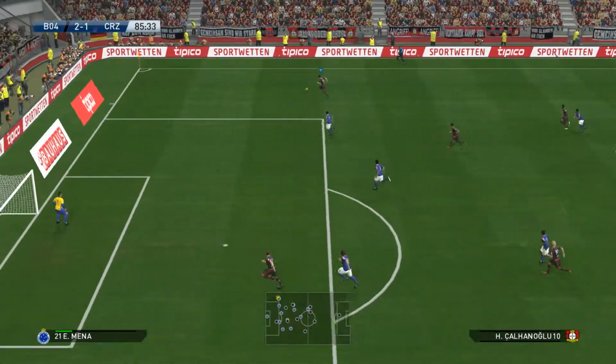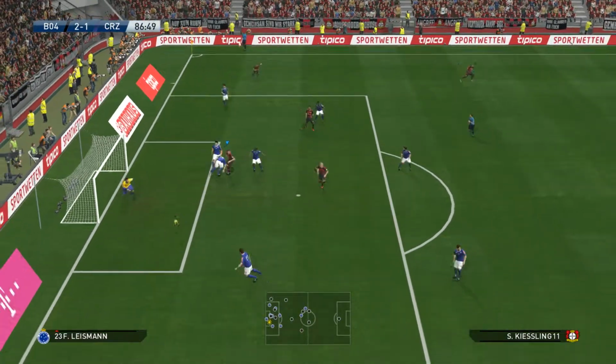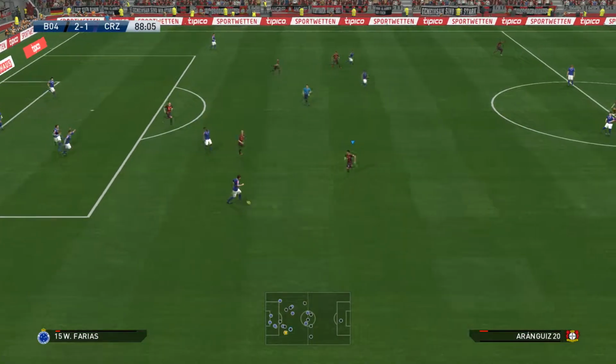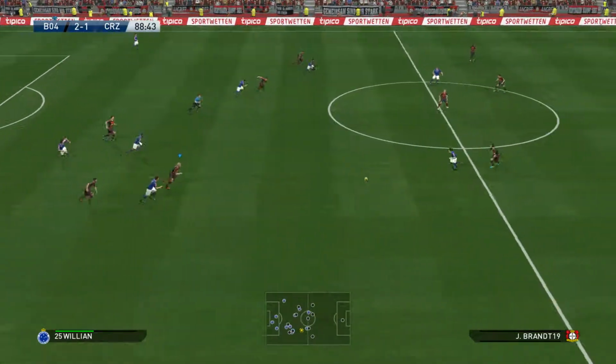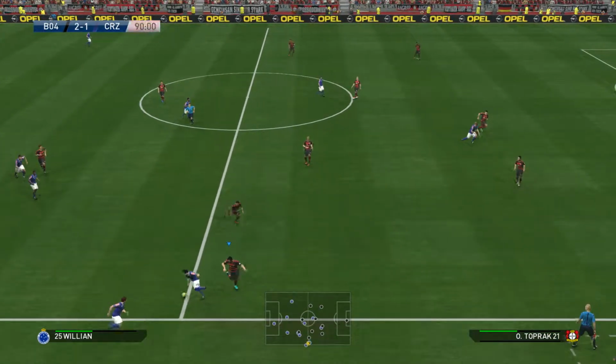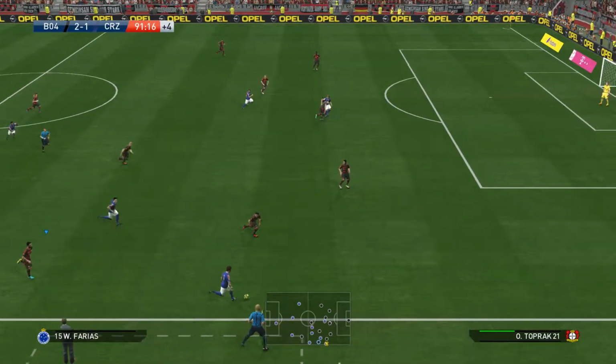Looks to slip it through. Çalhanoğlu has it in a wide position. So what next? Leverkusen need to hold on for a few more moments. The time is running out. They need to get the ball upfield. Now the pass.